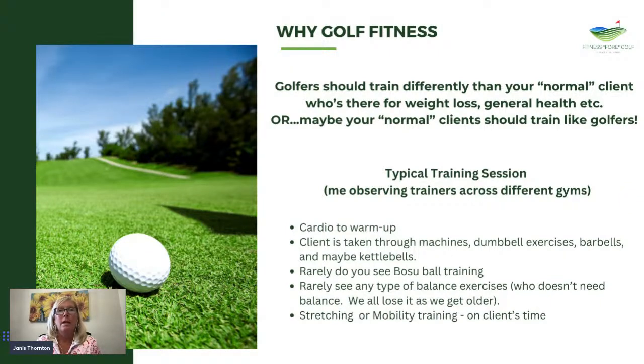Stretching or mobility. I rarely see trainers doing stretching and mobility exercises with their clients. Typically, that's on the client's time. And guess what? Then that client isn't going to actually be doing any stretching or mobility training. And then, of course, like I said earlier, there's no rotational training. And when it comes to golf fitness, we have to be getting rotational training in. Golf is a rotational sport.